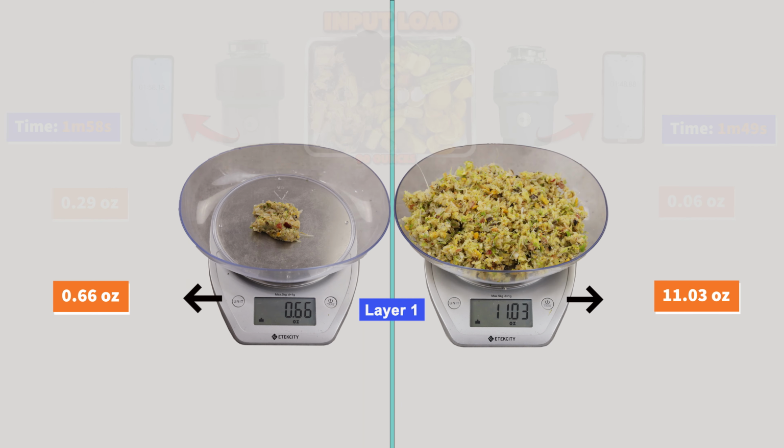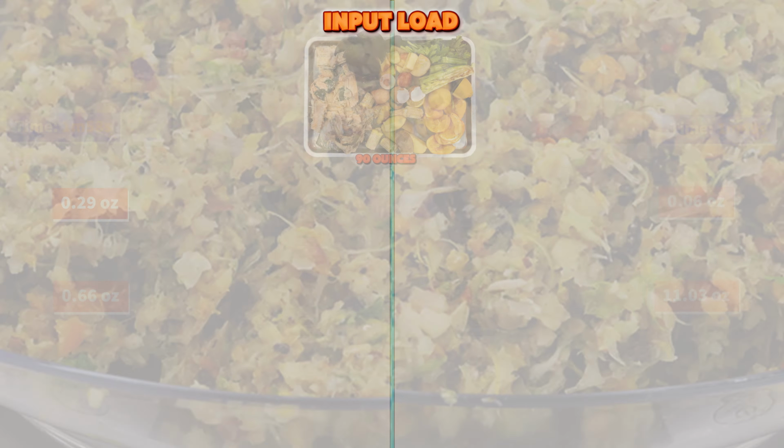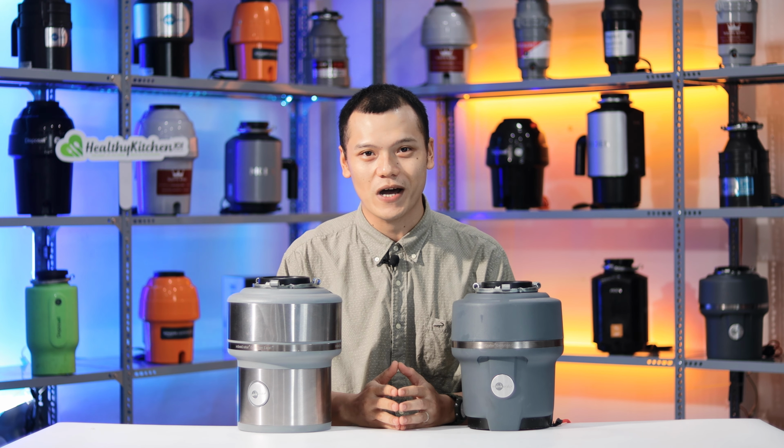If you take a look at layer 1, which is the amount of larger shreds in the output, and layer 2, which is the amount of smaller shreds, you see that the XL produces much lower amounts than the Compact. Simply put, this tells us that the XL is less likely to produce large shreds, therefore less likely to clog your pipes. Just to be clear, this is not to say that the Compact will clog yours.